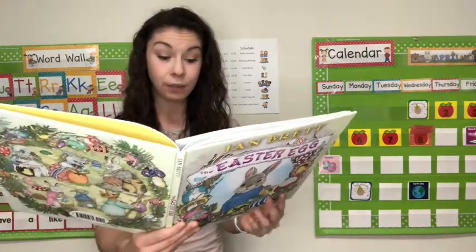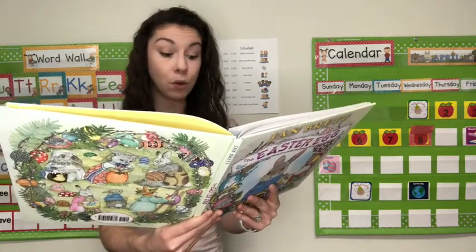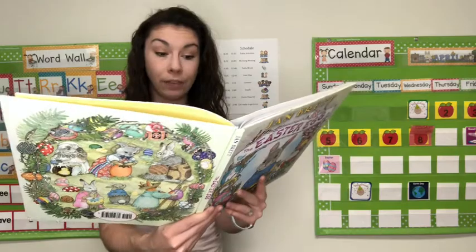Early the next morning, the rabbits waited for the Easter rabbit. Suddenly, a beautiful wagon rolled towards them out of the mist.